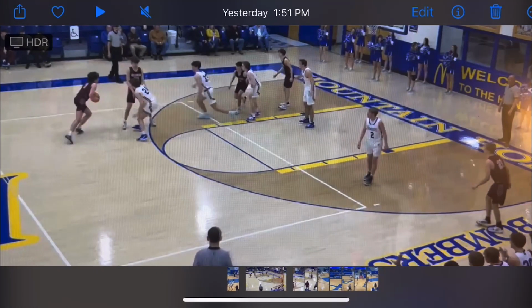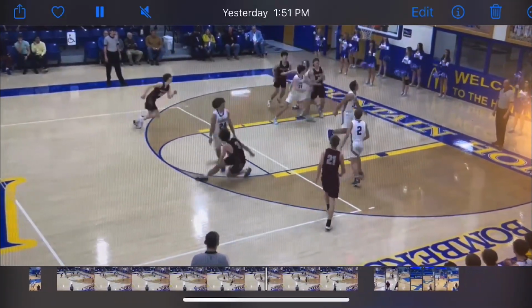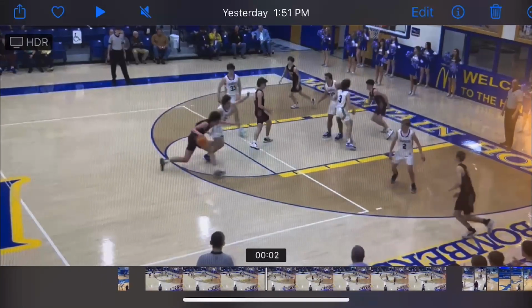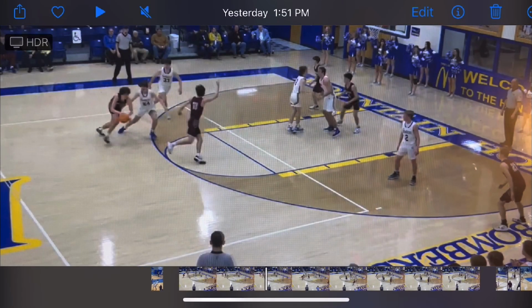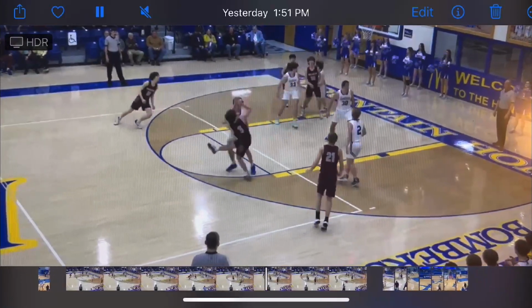This next play, one red will come in. He'll do a little step back inside the 3-point line shot, and we have a foul on it. Things we need to point out on this play: does white hit him in the arm? That's question number 1. Question number 2, whether it's intentional or not, does red stick out his leg?